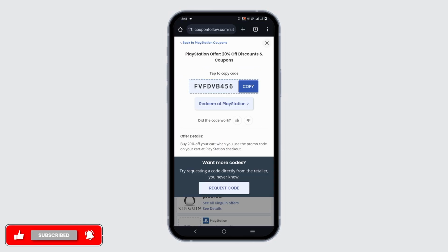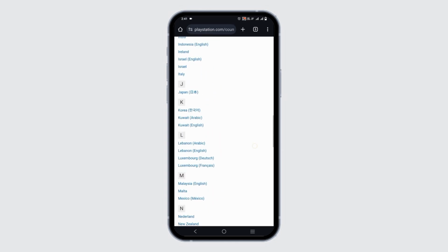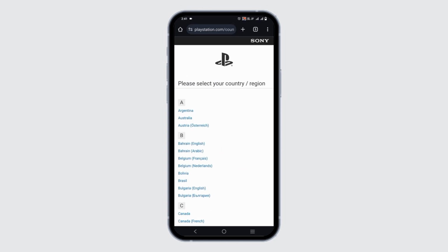details. Make sure to check the expiry date. Now, you will get the coupon code, just copy it. Then after, click on redeem at coupon code or redeem at PlayStation. This way, you can log into your account and there is a place by which you can redeem your discount code. You just have to paste it there and you're good to go.